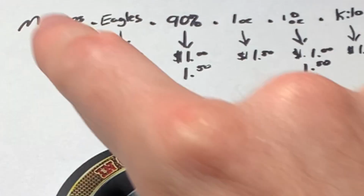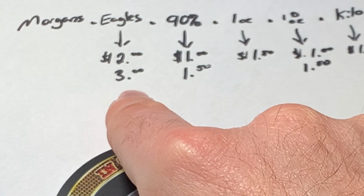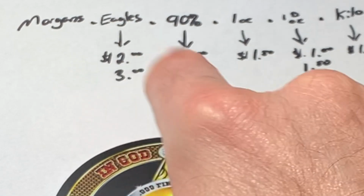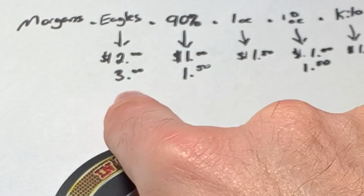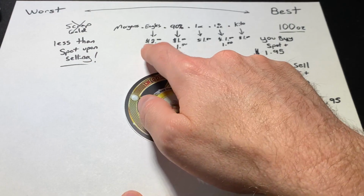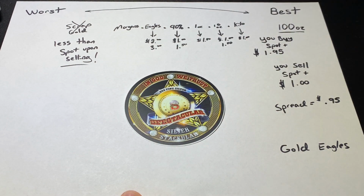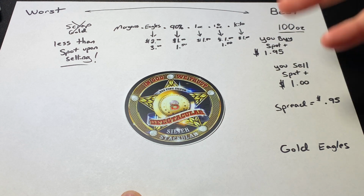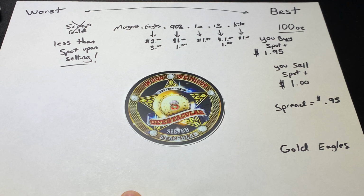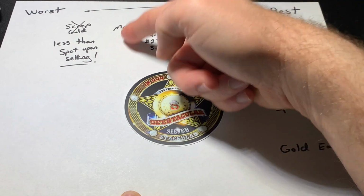But let's keep going. Eagles, starting to get kind of bad now. Eagles between $2 and $3 is the spread. So you can see the difference there, almost double on the spread between 90% and Eagles. Eagles are really bad right now. A lot of people complaining about Eagles. You've seen videos that I've had in the past where I said, hey, I really don't appreciate this silver right now. I don't like them, but I do keep buying them because they do have some advantages like we pointed out in the video.